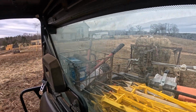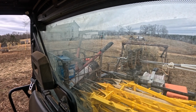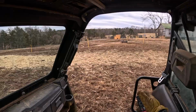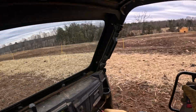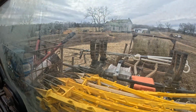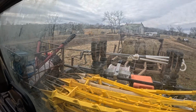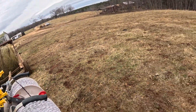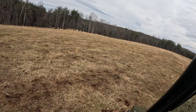We'll start right here, roll out a tad bit here for this ground that's going to be wet tomorrow. I'll pick it back up and we'll go further down the field. Alright, we're picked up. Now we're picked up. Go out here. Let's roll it straight across.